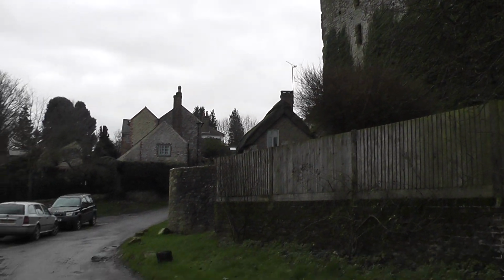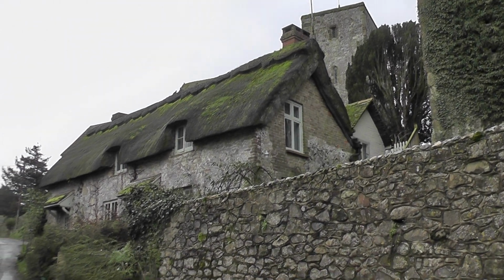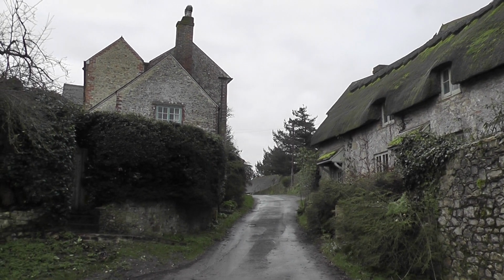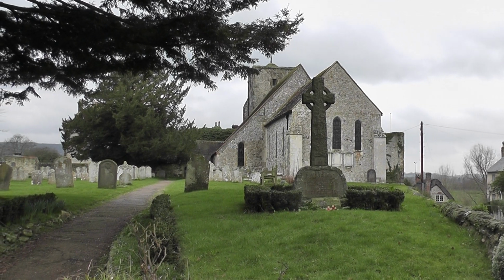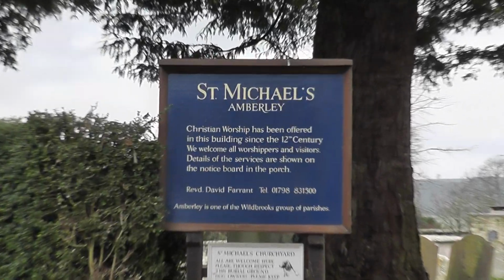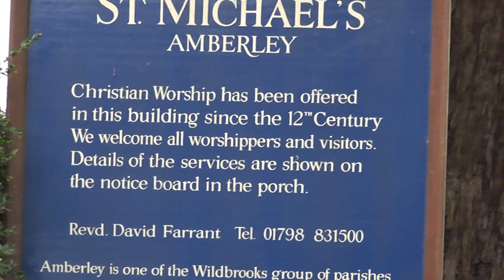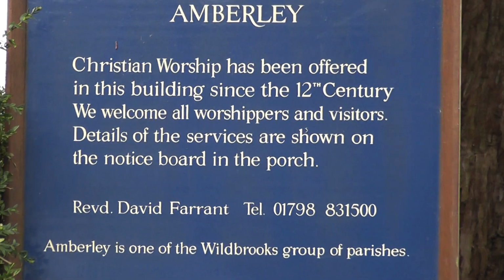Just on the outskirts of Amberley village now. Some very quaint and ancient buildings here. Not surprisingly, some thatch. Shot here of St Michael's Amberley, which is next to the castle. Christian worship has been offered here since the 12th century, apparently.